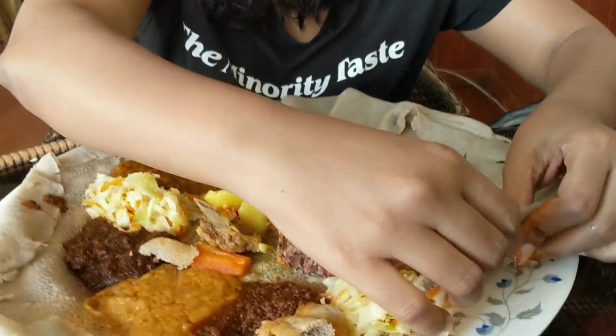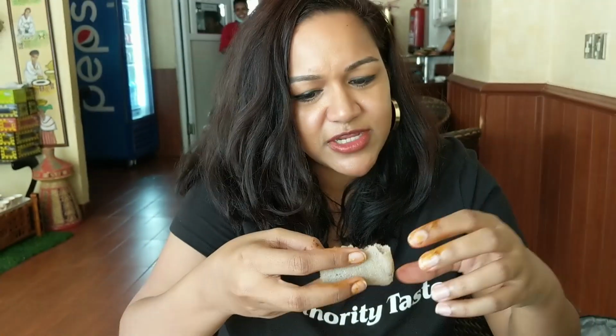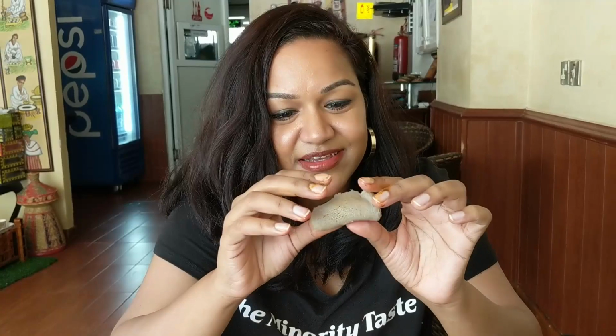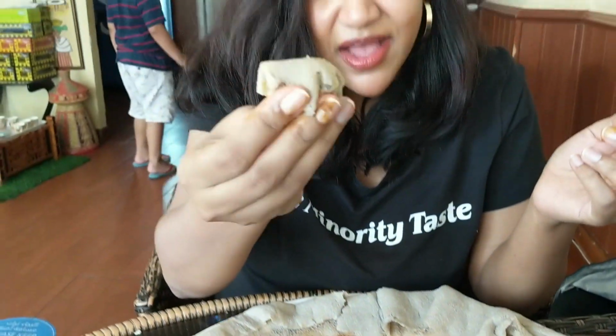Okay, the bread, the injera, is sort of like a sourdough roti. I thought it was going to taste similar to the Indian idli or the dosa, but it's not that texture, and I thought it was going to be much more bland in flavor. But this has a flavor on its own. It's very sour and strong flavor. With the spicy meat and the sourness of this dough, it gives a beautiful combination together, like the sour flavor into a spicy curry.